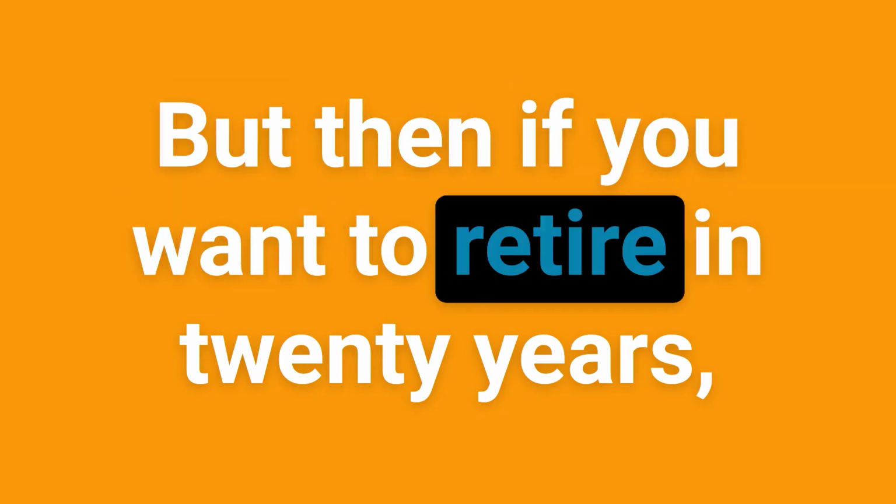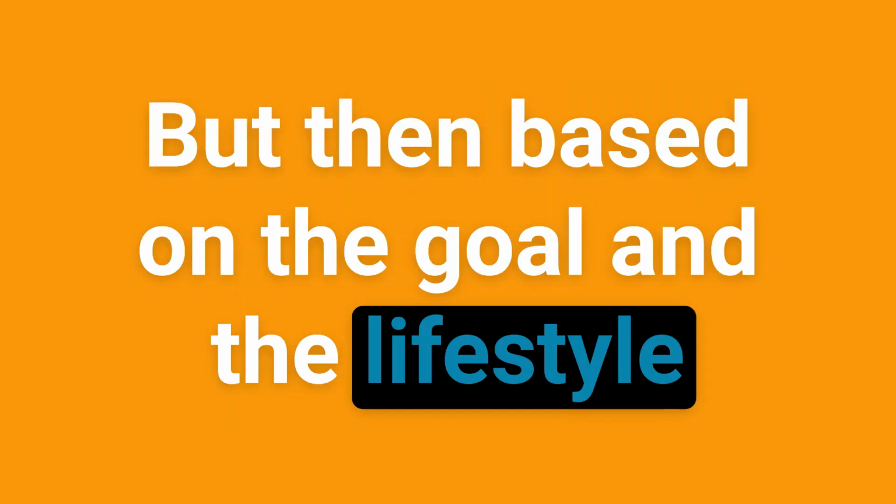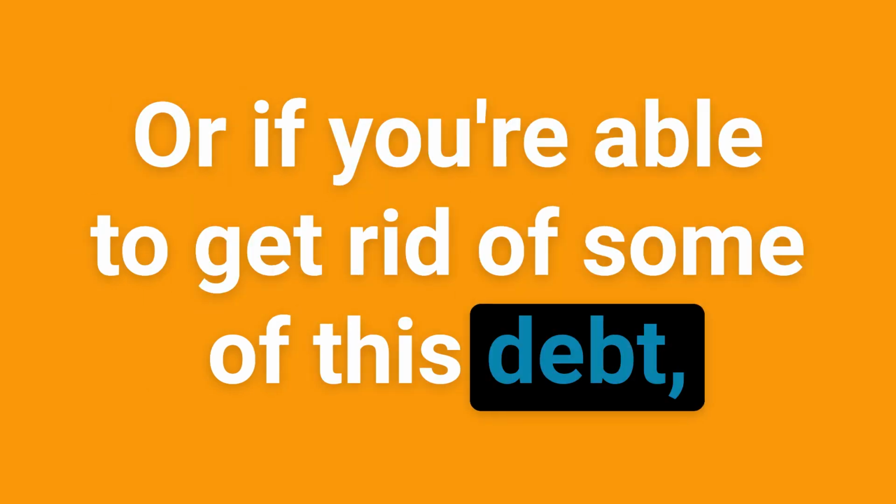But then if you want to retire in 20 years, you can invest a lot less money. But then based on the goal and the lifestyle that you have, maybe we need to invest more. Or if you're able to get rid of some of this debt, then maybe we can invest less. Those are the three levers that you always get to control: how much money I'm going to make, how much money I'm going to spend, and how long I'm going to wait.